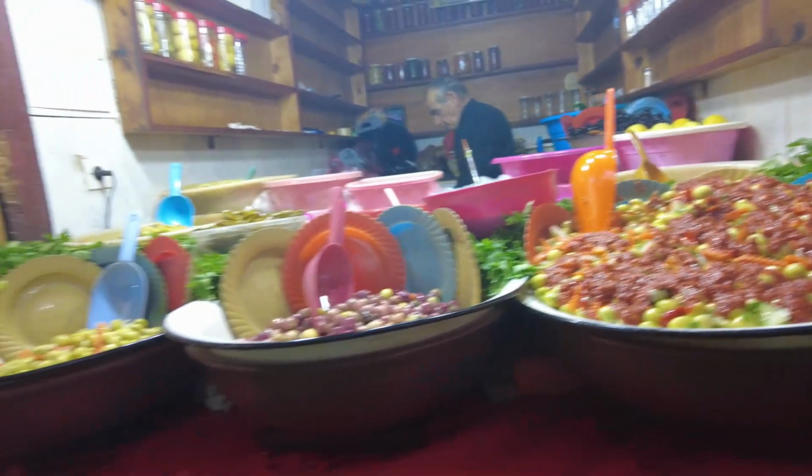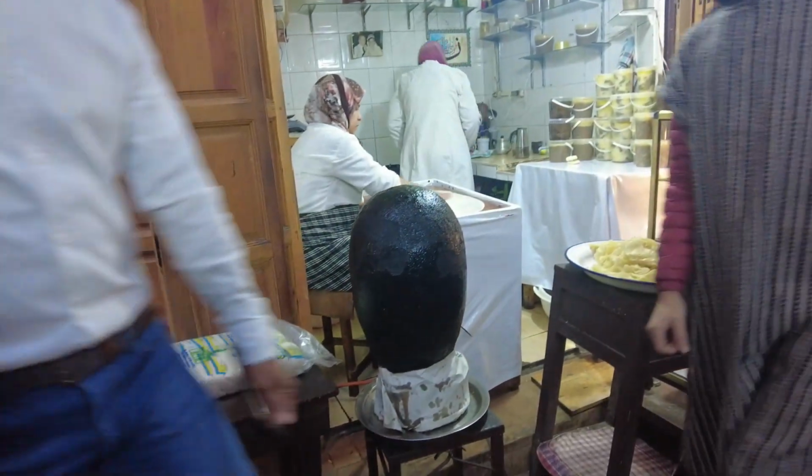Bakery, public oven, cooking crepes. Public oven, cooking crepes on your left hand.